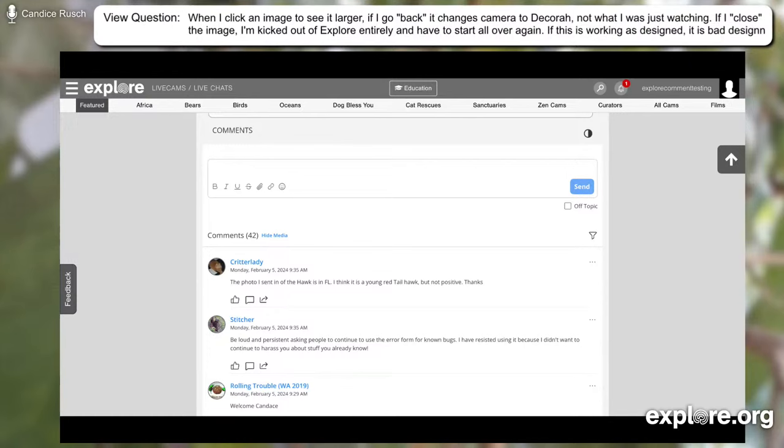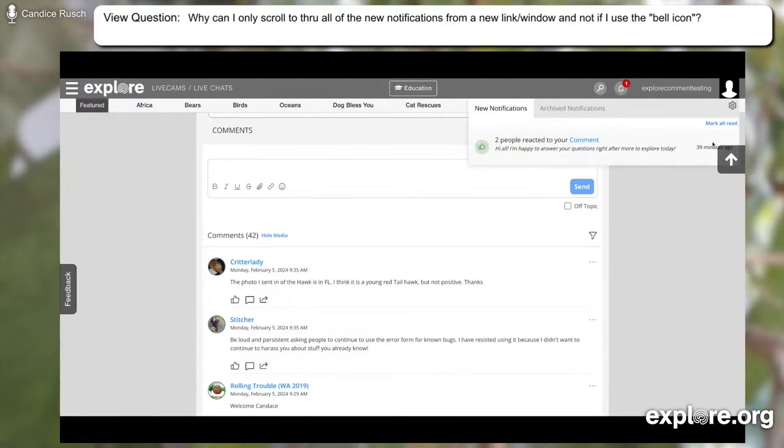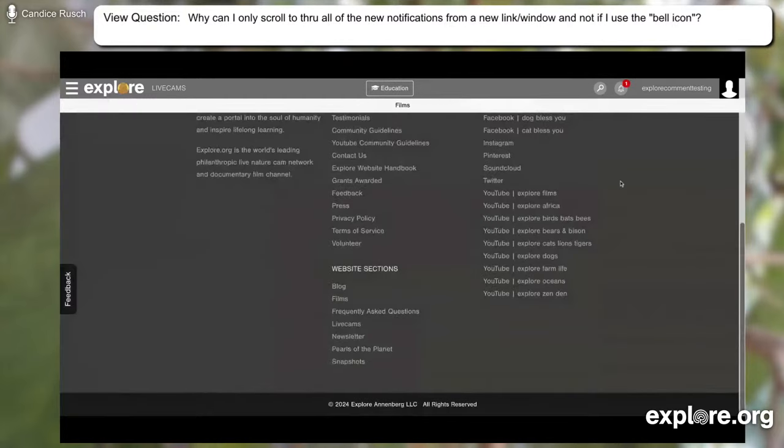The next question: why can I only scroll through all of the new notifications from the new link window and not if I use the bell icon? So this is also going to be fixed soon. I wish I had more notifications here, so maybe demonstrate this to people.